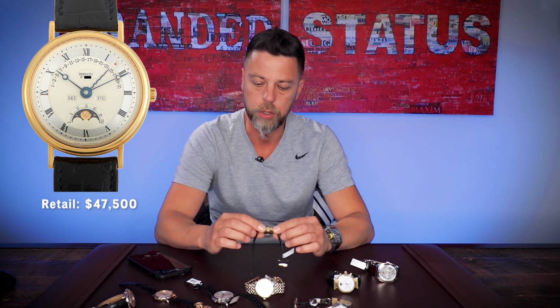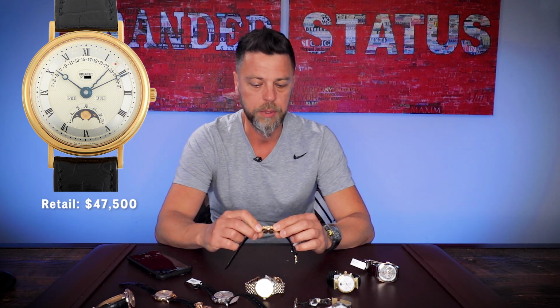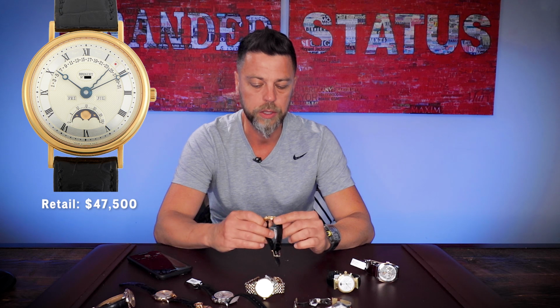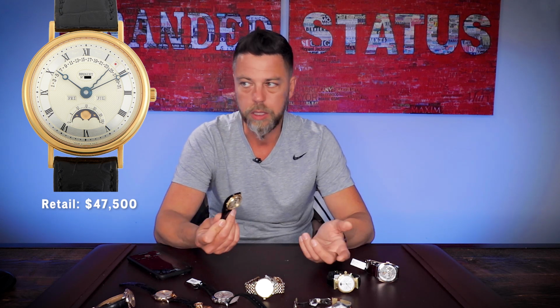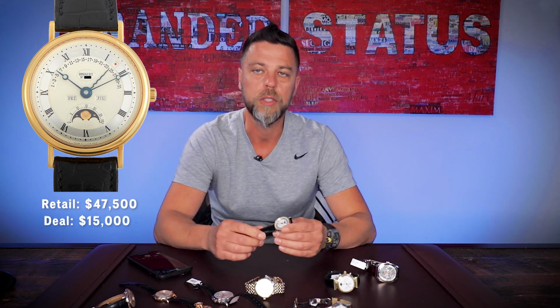With older watches such as this, you have to ask yourself, what's a current Perpetual Calendar going for from Breguet? They get up to $70,000, $80,000, $90,000 range, right? But even if you look at the original retail and consider that it was $47,500, and now we're selling this watch for $15,000, it goes to show you what you can get for your money.